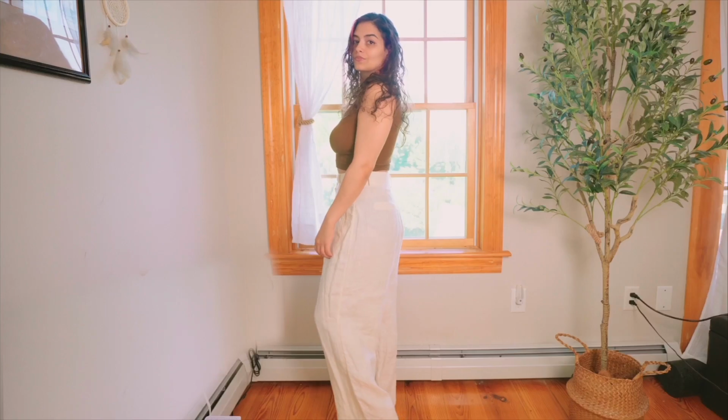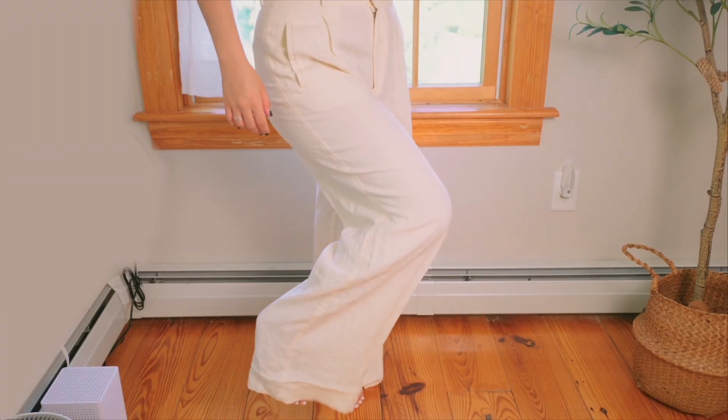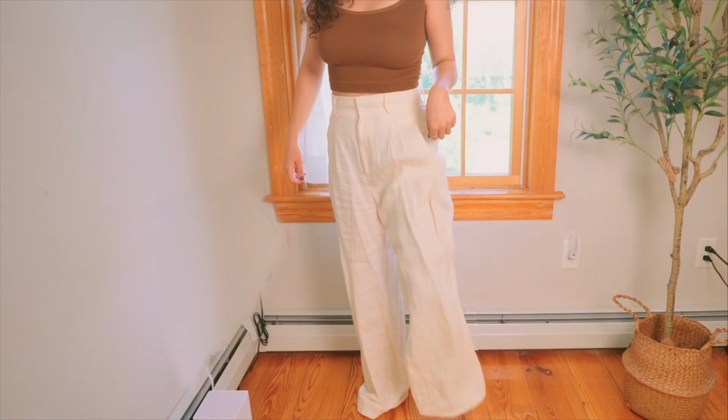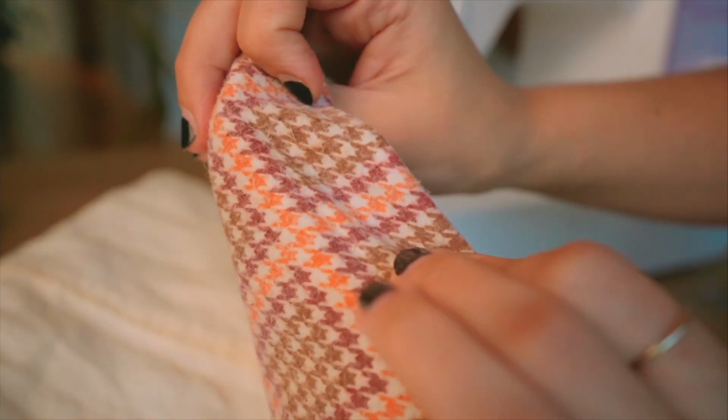Alright, and it's finally time to start sewing. So project 1 is hemming this pair of linen pants that are way too long on me. You can see I had them safety pinned, but even then it wasn't great to wear. More specifically, I blind hemmed these pants, which is basically where you can't see the stitches used to shorten them.